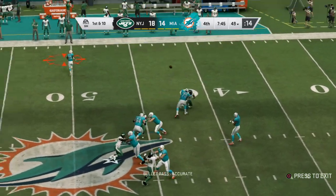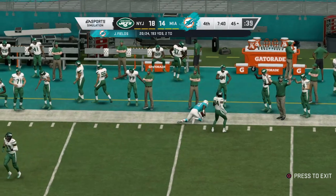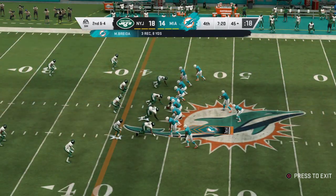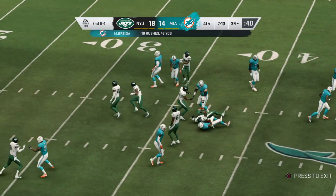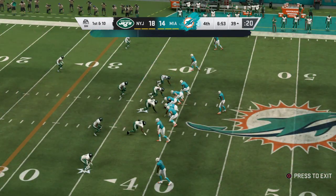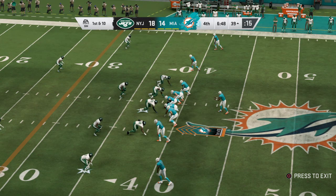From the gun, Fields. That'll be complete to Breida. A gain of 3 last play. This time they double it and pick up 6. 6 yards was the pickup on the last completion, so here's 2nd and 4. Out of the shotgun, Breida. And he'll get it inside the 40 to the 39. 6 yards the pickup, and that's a 1st down. So from the 39 now, they'll come up on a 1st and 10.